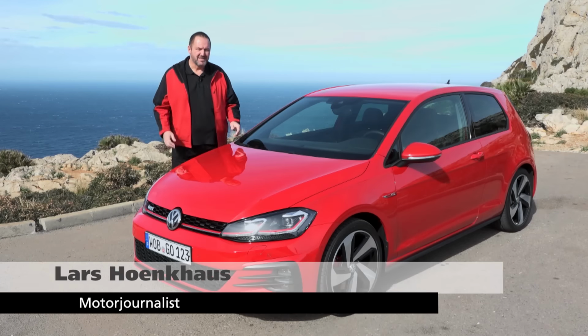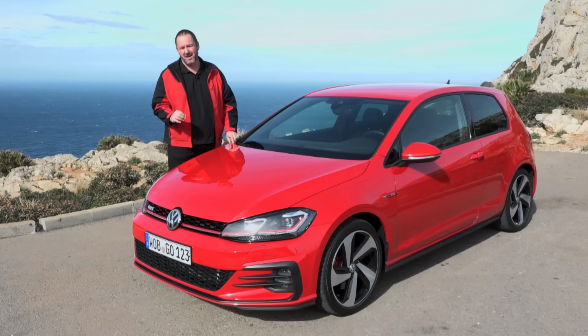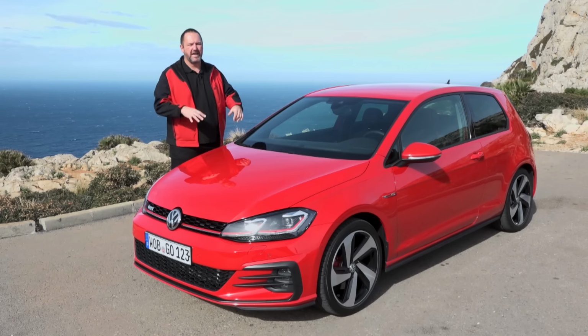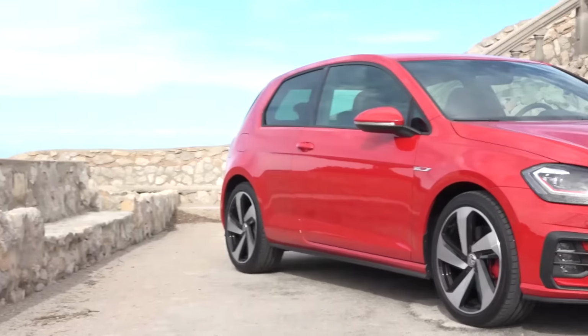Welcome to Mallorca. Since Volkswagen launched the Golf in 1974, they sold more than 33 million cars of it. The current model is a bit aged now, and this is the reason why they gave it an update. What they've changed and what the new one is capable of, we have a closer look now.